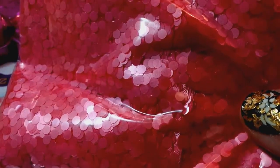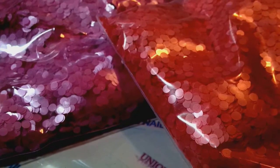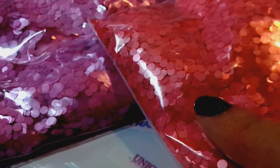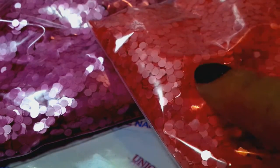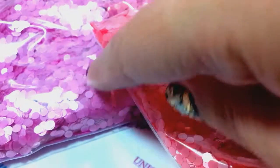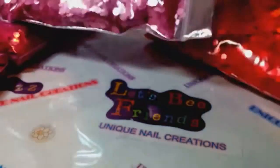Then I have this one, which is like a bubblegum, or maybe, no, this isn't bubblegum. This is like a watermelon pink, because I have a bubblegum right here. I'll show you side by side. So that's a 3mm circle, and then I think this is more of a watermelon, because this is more of a bubblegum here. You can see side by side the color, where this one is more of a baby pink, and this is more of a bubblegum. Maybe this is a cotton candy. I don't know. They're definitely two different pinks. So next color. And then you can see with the fuchsia, it's very bright.